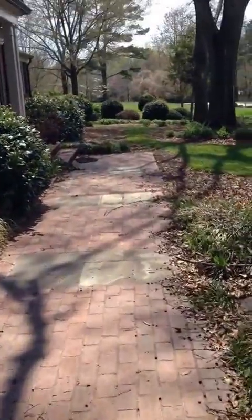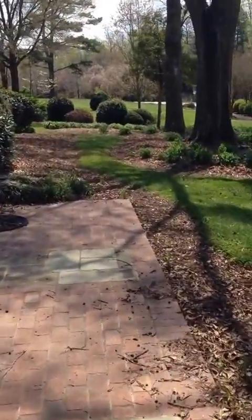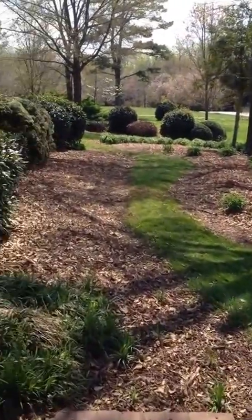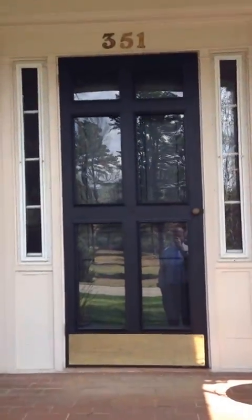So here's your front entryway. I'm taking this vertical. I found it's helpful to see room perspectives a little more. I'm sorry if it's a little bit shaky. All right, front door. And now I'm going to have to get into the property, so excuse me for a sec.